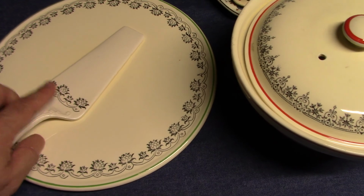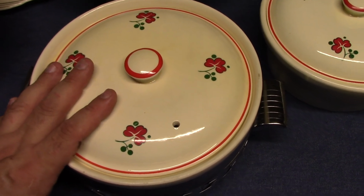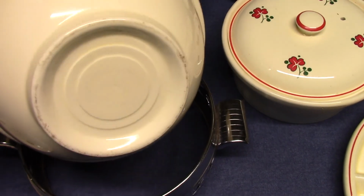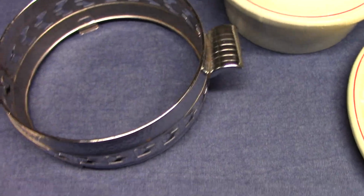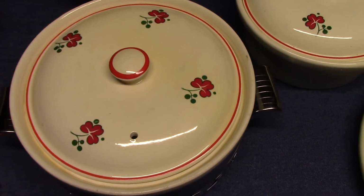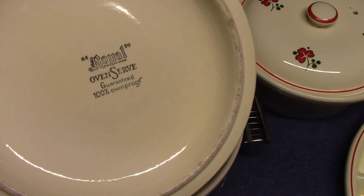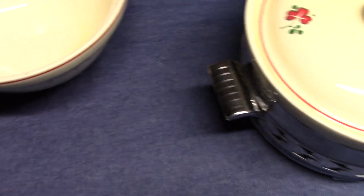And we're going to see that with these casseroles. And we'll start with red clover. This is your mixing bowl casserole. It's 8-inch diameter. And there is no pattern on the base. No marking on the base either. These would have been left blank. Since they're going in these frames, there was no need to decorate the bases. Only the lids. And the lids are the ones that are going to be marked. They'll have a platinum overglazed stamp. Royal OvenServe. No mention of Homer Laughlin. So that is your mixing bowl casserole, because the bases do look like mixing bowls.